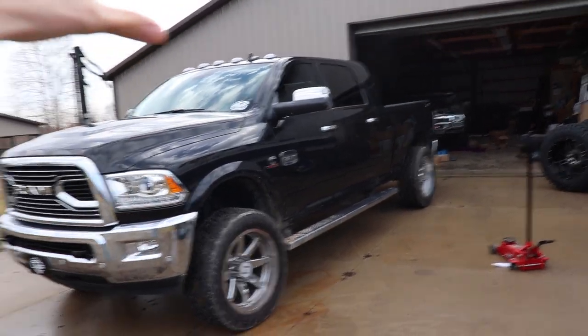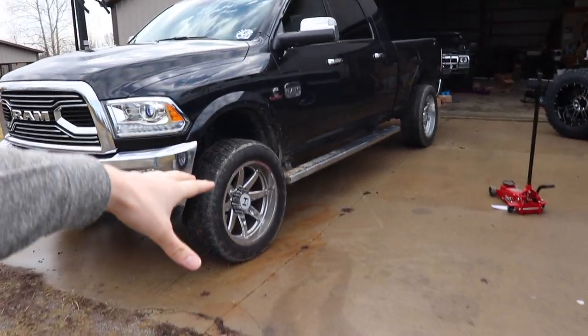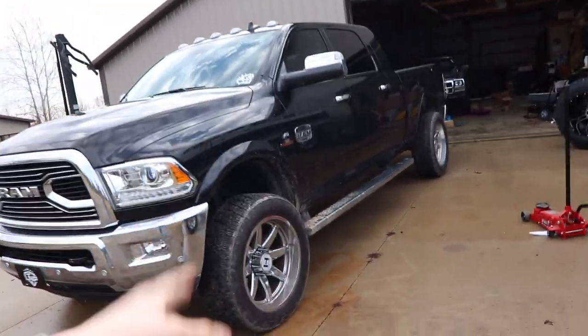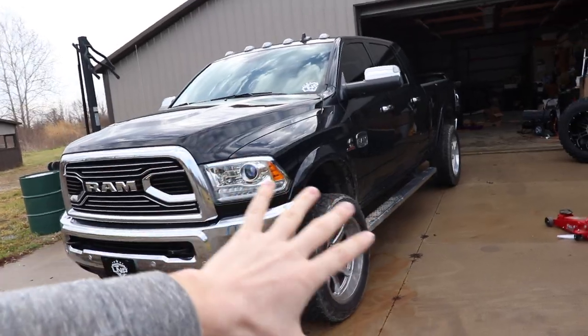6.5-inch lift, 375/45R22 Nittos, which are basically a 35 by 15.50, almost more like a 15 wide, not a 15.50. They're just beefy and they're big. And the 22 by 14 Anthem wheels are going to be a gloss black to kind of match the paint. So that's the wheel and tire suspension setup.